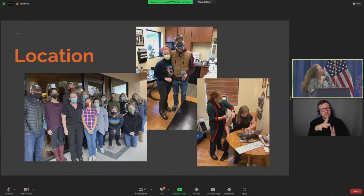So we had our location. This is my husband's office. It's built as a straight shot from the front door to the back. You can walk in the front door. You can take your choice of 4 rights into rooms and walk out the back door around to the parking lot where you can wait in your car for your 10-minute waiting time.